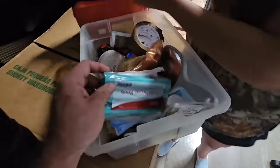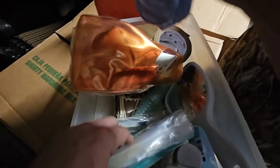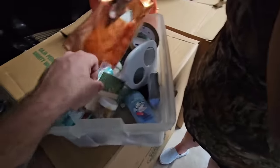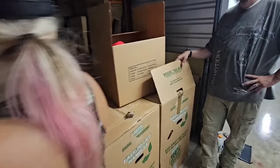Tote full of goodies. Cold wave rods. Looks like a lot of... Uh-oh. What's that? Oh, hi. I don't know what that is. I think it's, you know what that is. All right. Well, right out of the gate, we found all the novelties.